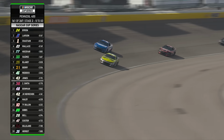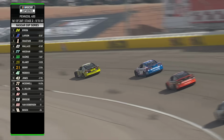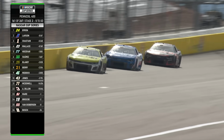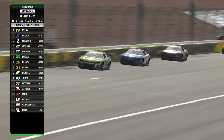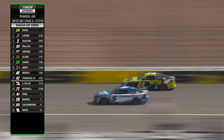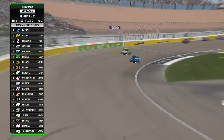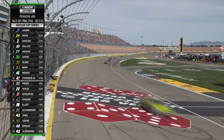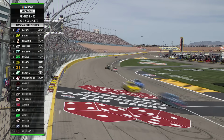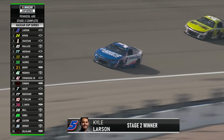But if Ross can just hold on and stay in the top 5 here, running 11th before that pit stop there, those 2 tires will have gained half the track position that they needed to get towards the front. But not for points with 3 to go. Here we go. All right, Larson back to the lead. Well, for the first time in 2025, we have a repeat stage winner. Kyle Larson has just scored his 2nd stage win of the season.